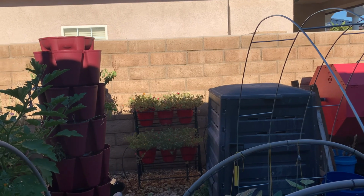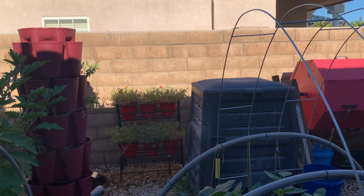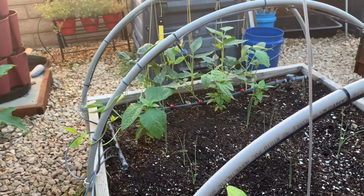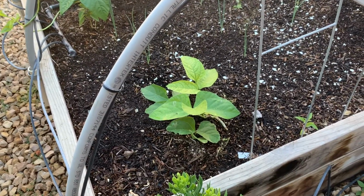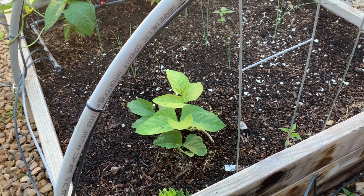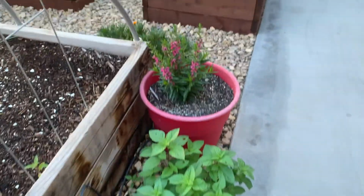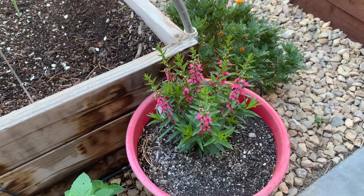The moss roses don't look... They've been shaded so far, so they're still not open. These beans are looking like they might do well. And that cowpea, it's turning. Some basil that popped up out of the rocks. And this is probably my prettiest Angelonia.